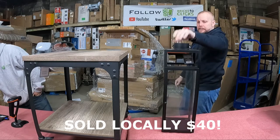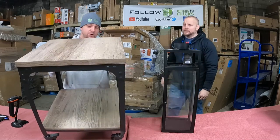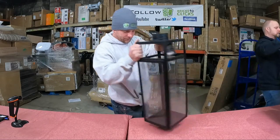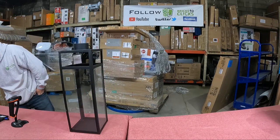So this is the Jagman Industrial Shelf. Man, this thing is $90 for this baby. $90 for that industrial cart. That's intriguing. And it doesn't feel like it's real wood on top. I mean, it's got a metal frame, which is really nice. Makes it sturdy.